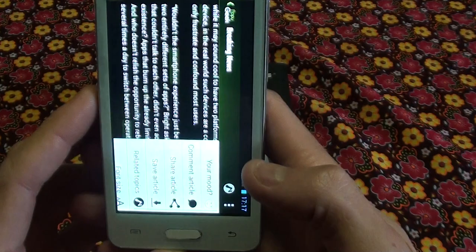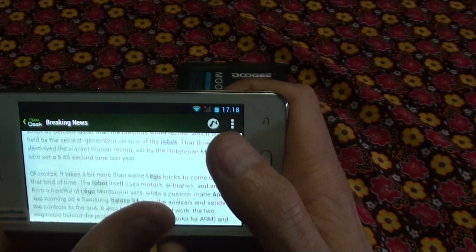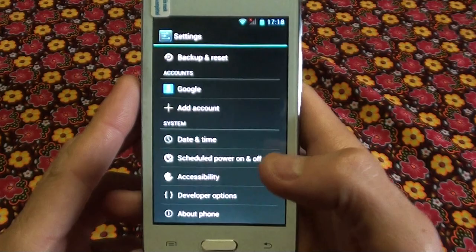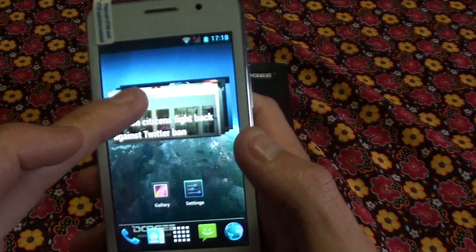Night mode changes the background color. Lego robot. Google will now encrypt every single message you send through Gmail, which is nice. Okay, there's your settings and stuff. Like I say, it's running Android 4.2. At the moment, all the MTK processors are at 4.2, so we're hoping to get an update later on that will go to 4.4 in the next few months or so.